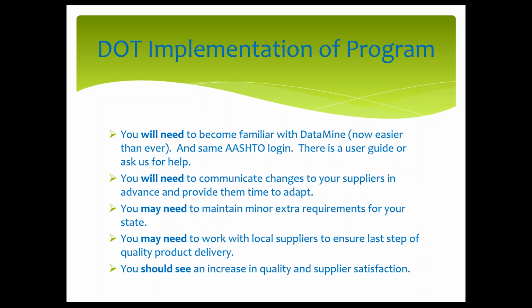Some other things. Once you implement the spec change and you are using NTPEP, you will need to become familiar with DataMine, that online data storage warehouse. Now this is easier than ever. DataMine has gone through at least 3 major revisions. It's more user-friendly than it's ever been. It takes a little bit of getting used to, like anything, but it's fine to use. And it requires for state people your same AASHTO login that you would use, your same username and password, if you're doing ballots through AASHTO or you're participating in those TC3 online training webinars, same login information.